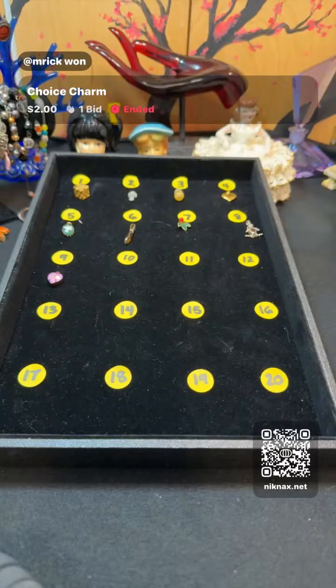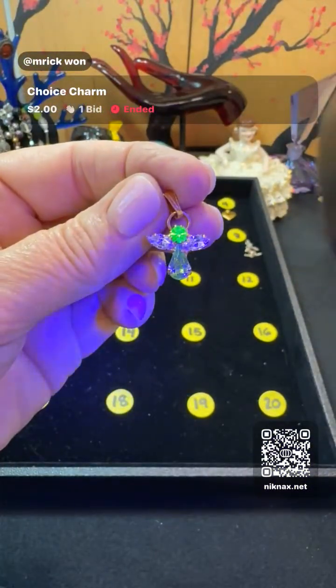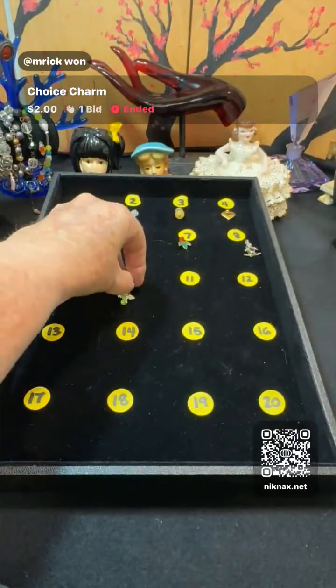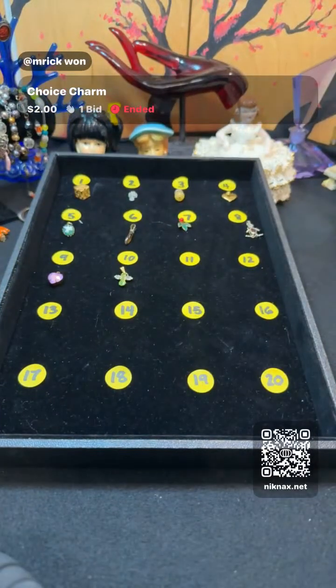A little angel. I think this one has a uranium glass head on this little angel. This one looks more like a pendant, but it's beautiful glass. That's number 10. If you see something you like, just holler out run or type an R and I will run it for you.